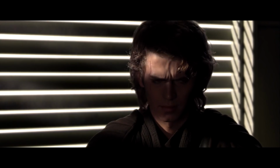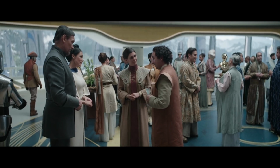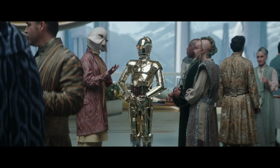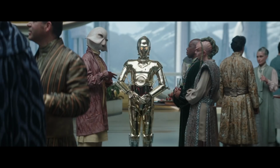Which, look man, if the Republic hadn't turned a blind eye to slavery in the Outer Rim, then Anakin would have never turned to the dark side, and maybe y'all wouldn't be in this mess. Now this is a great scene because it shows how the rich are getting richer from the Empire because Palpatine knows how to line the right pockets. In the background, we do see C-3PO and R2-D2, who were last left on the Tantive IV in Revenge of the Sith. C-3PO is even voiced by Anthony Daniels.